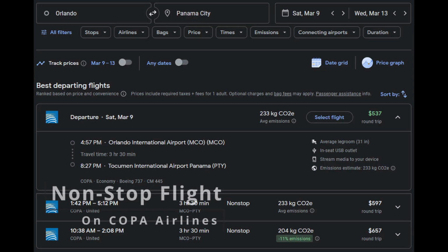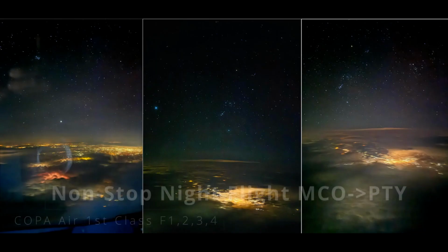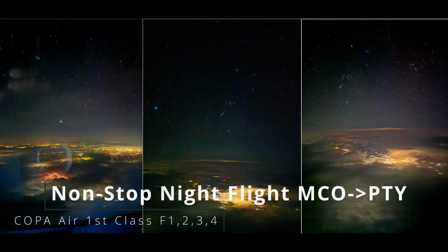There's only one carrier for nonstop flights. That's Copa Airlines, and that says it's a Boeing 737. There's no wing visible in any of the photographs, so they were sitting in first class, row F1 through 4. So nonstop flight, Orlando to PTY, Copa Airlines first class, F1, 2, 3, or 4 is the seat number.